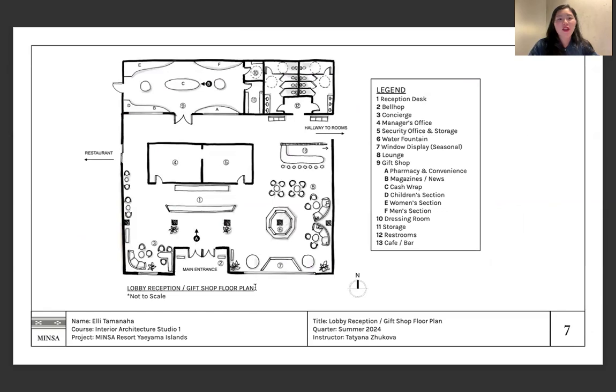Next, we're moving on to the lobby, reception, and gift shop floor plan. So the main entrance right here is 2 double doors, which creates a very grand entrance into the lobby space. And so guests know exactly where to go. The reception desk is right in front of them. There'll be multiple employees or staff greeting them in, with both the manager's office and security office storage area behind it, making it very convenient for the employees to go in and out of.